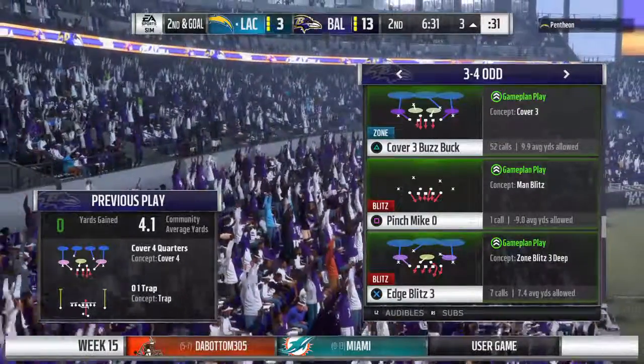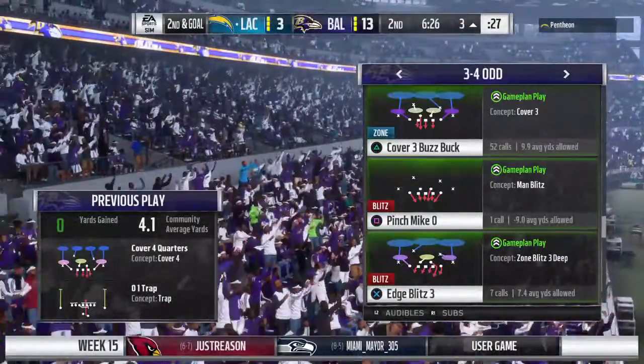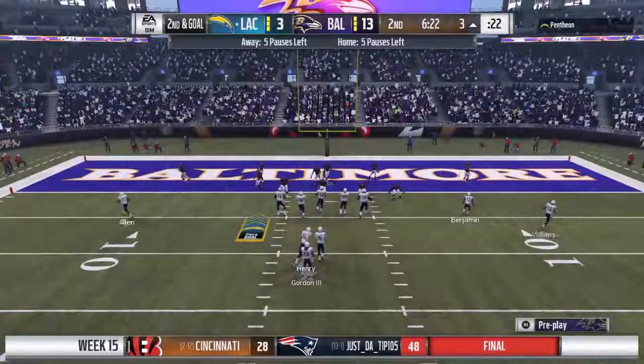Sometimes play calls boil down to philosophy. You know you're facing one of the top 10 units against the run in the NFL. So do you decide to keep smashing against them, or do you decide to throw the ball here? They'll go again from the 3 here on 2nd and goal.